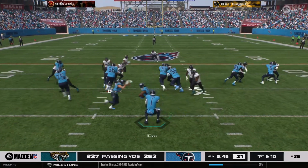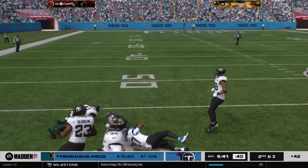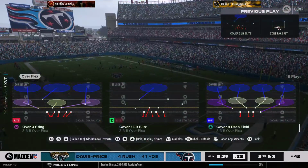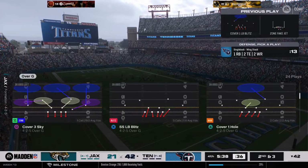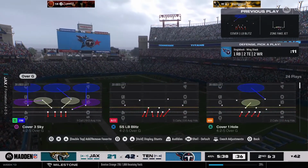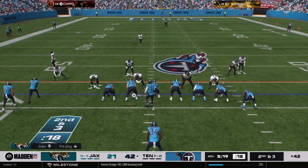They fake the jet sweep and give it up the middle. And he looks past the 40, taken down after a gain of 7. The 42-yard line. It's a gain of 7. Brings up 2nd and 3.